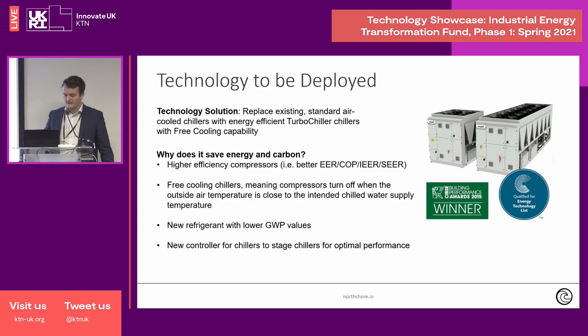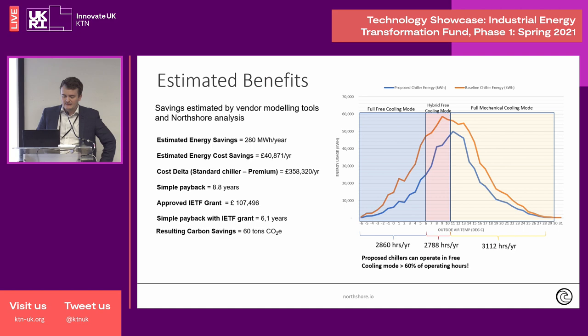So the benefits that we expect from this project are shown on the right-hand side diagram there. The orange line is the energy usage profile of the old system. On the x-axis, you've got outside air temperature, and on the y-axis, you've got energy usage.